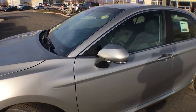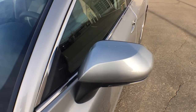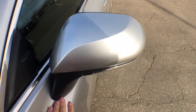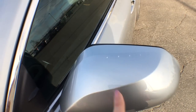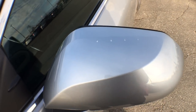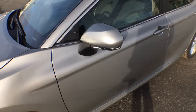So much attention to detail has gone into making this vehicle that they've even changed the location of the side view mirror. So last year the mirrors were actually up here and now they're down here, and that's just to add a little extra visibility. Also, you see these little dimples at the top of the mirror here? Those aren't just for design, they're for aerodynamics. So when I say they put so much attention into detail, it comes down to all these little tiny details that they've added for us.